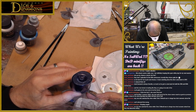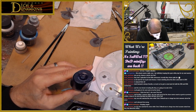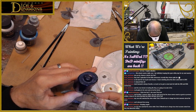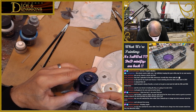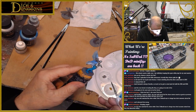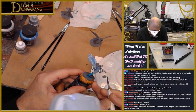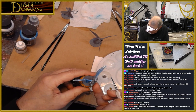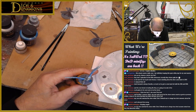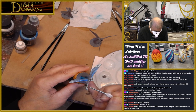Anyway, yes. The submarine part started because sometimes I just don't have minifigs or dungeon tiles to paint. And so I've got just dozens and dozens of model kits that I bought when I retired because I thought I would have all of this time and nothing to do with it, which turned out not to be the case.